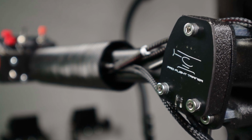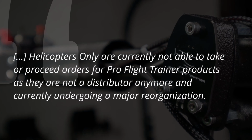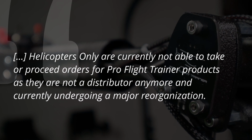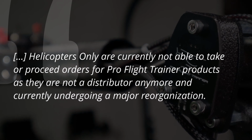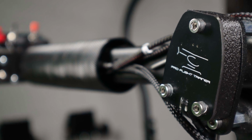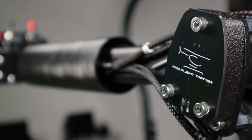Pro Flight Trainer sent us a note about this saying that Helicopters Only are currently not able to take or process orders for Pro Flight Trainer products as they are not a distributor anymore and currently undergoing a major reorganization. Pro Flight Trainer also stated that if you have written to Helicopters Only in the last couple of weeks and have not received any answer, you should contact Pro Flight Trainer directly.